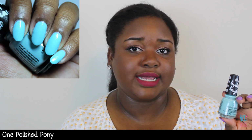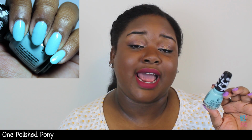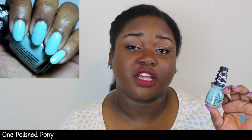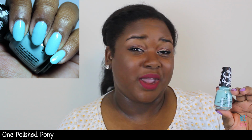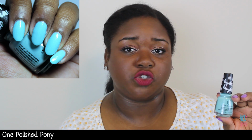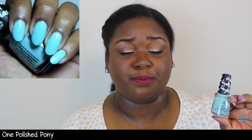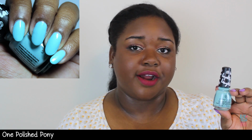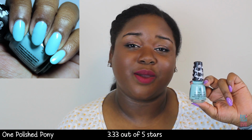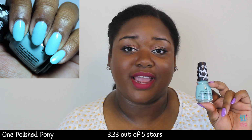In terms of rating this one at cost, I would rate it at 4 out of 5 stars, decent polish for $3. For formula ease of use, I'm going to give it a 3 out of 5 just because it was so streaky on the first one and I can see people possibly needing 3. And then for the number of coats that it requires, I'm also going to give it a 3 out of 5. So I would rate One Polished Pony at 3.33 out of 5 stars.